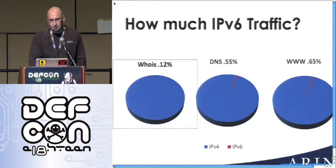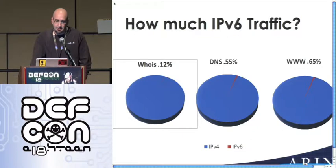So how much V6 traffic do we see? We don't see a whole lot. I don't know if you can see the red on these graphs, but there is some red on there, I promise. We get a lot of traffic. We're a little tiny company. I think ARIN's about 50-something employees, but we get a lot of traffic. We get many hundreds of megabits worth of DNS traffic, for instance. So in a way, 0.5% of DNS traffic over V6 is actually really good.